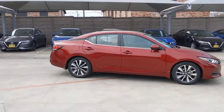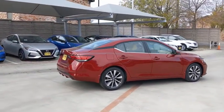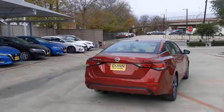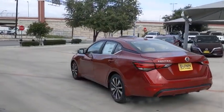Take a ride in the 2021 Nissan Sentra. With its spacious and versatile interior and stellar fuel efficiency, the Nissan Sentra is the obvious choice for anyone who wants to enjoy a stylish and comfortable ride.